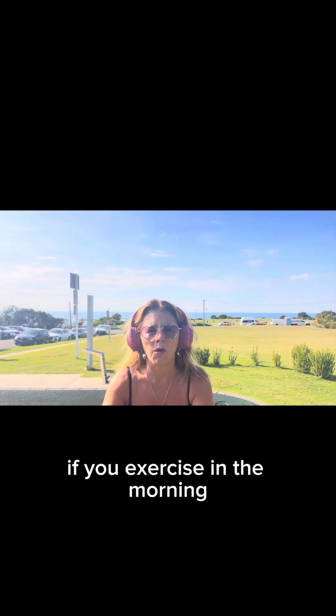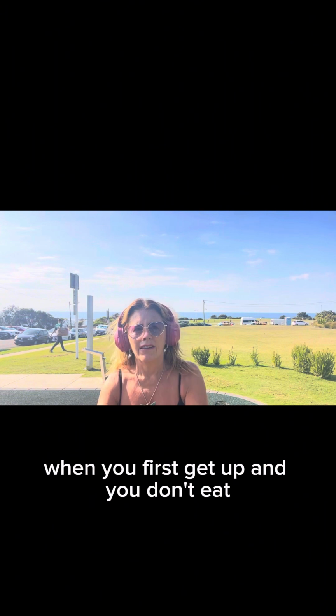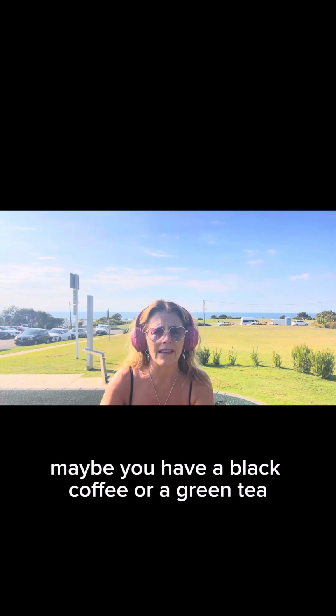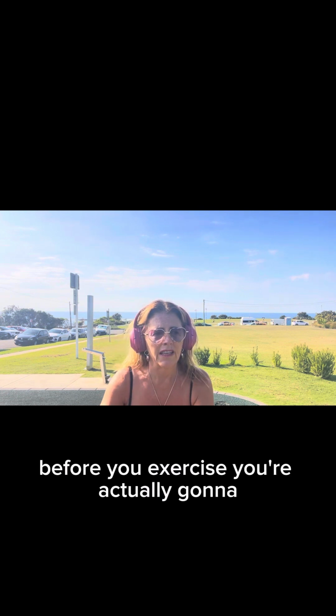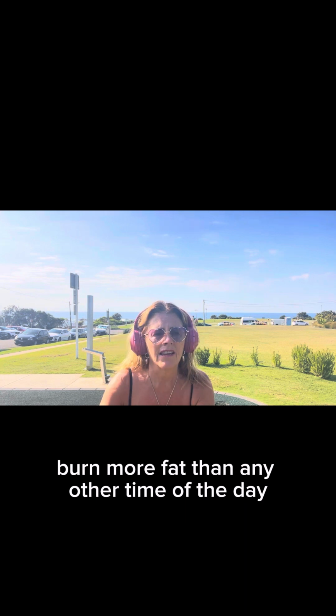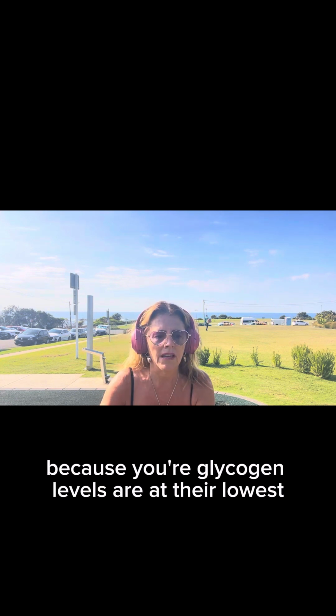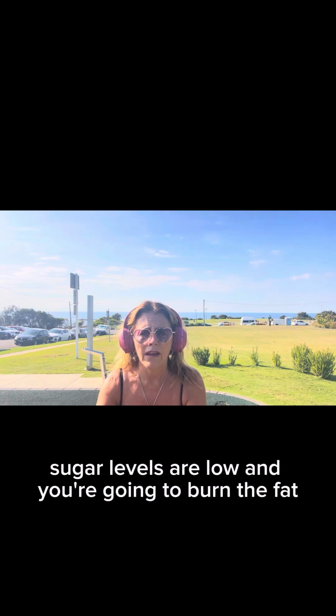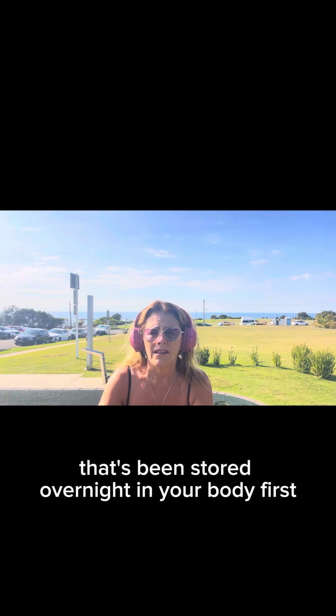If you exercise in the morning when you first get up and you don't eat, maybe you have a black coffee or a green tea before you exercise, you're actually going to burn more fat than any other time of the day, because your glycogen levels are at their lowest. Sugar levels are low, and you're going to burn the fat that's been stored overnight in your body first.